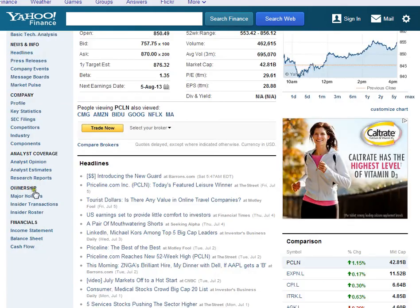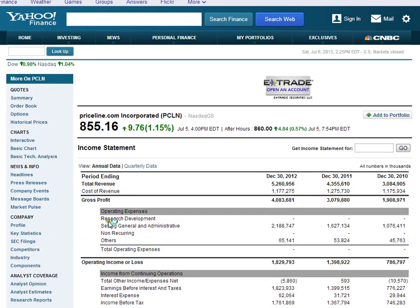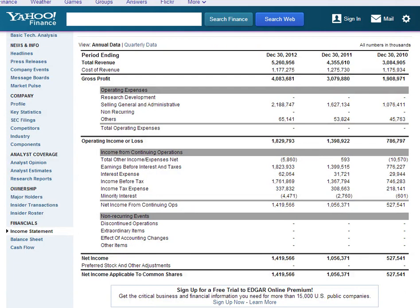How do you know if a company is a growth stock? Well, because it's growing fast in its earnings and its sales. So let's look at this. From 2010 to 2011, Priceline went from $3 billion to $4.3 billion. It's a pretty good growth rate. That's about a third, 35% or so increase in sales.